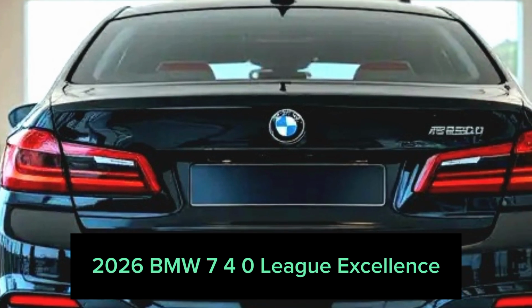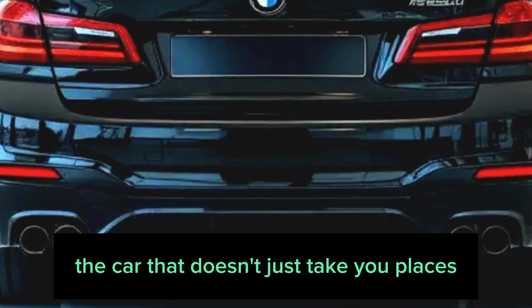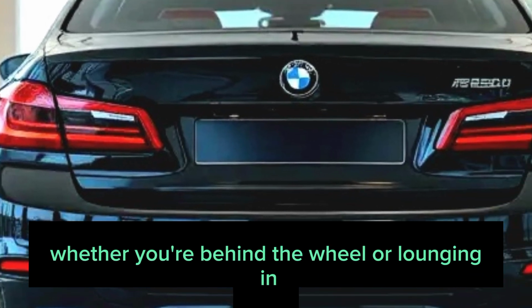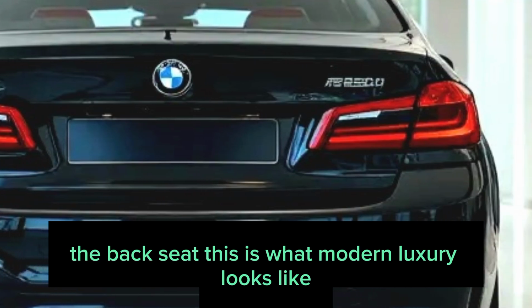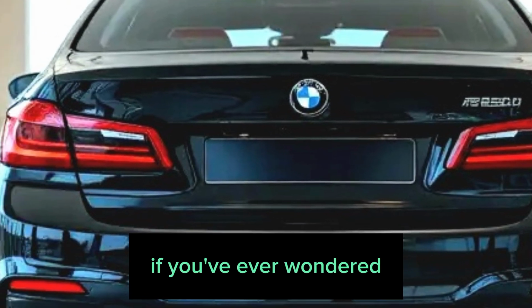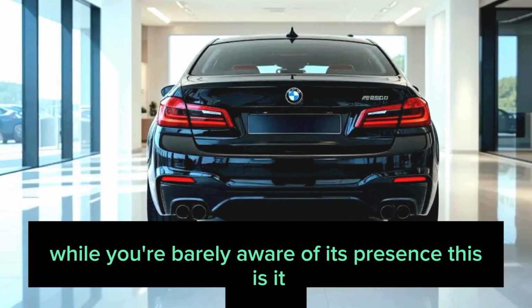So there it is, the 2026 BMW 740Li Excellence, a car that doesn't just take you places, it transforms every journey into an experience. Whether you're behind the wheel or lounging in the back seat, this is what modern luxury looks like. Silent, intelligent, powerful, effortless. If you've ever wondered what it feels like to have the road bend to your will while you're barely aware of its presence, this is it.